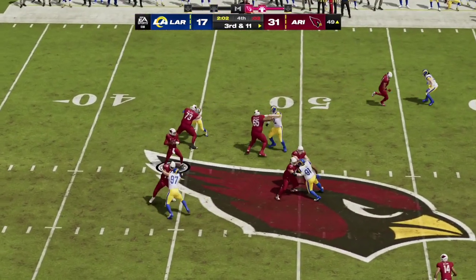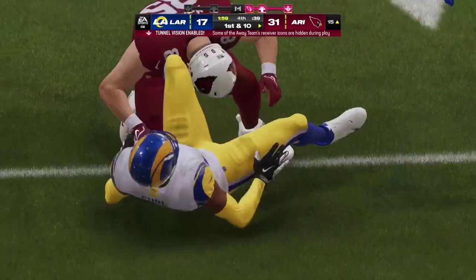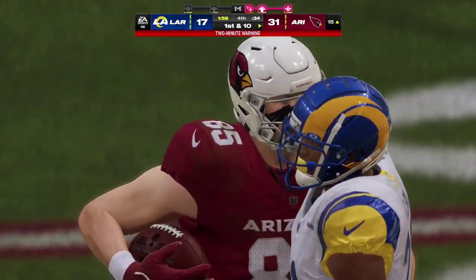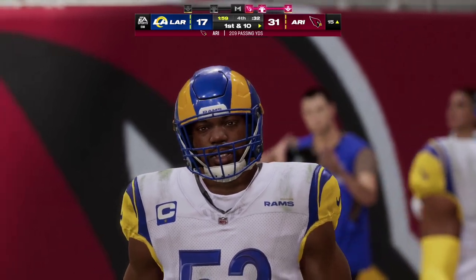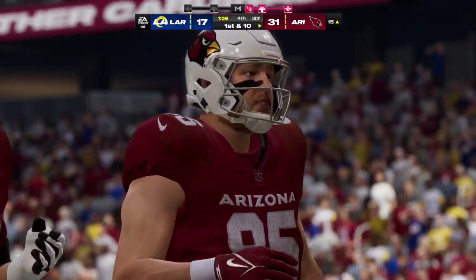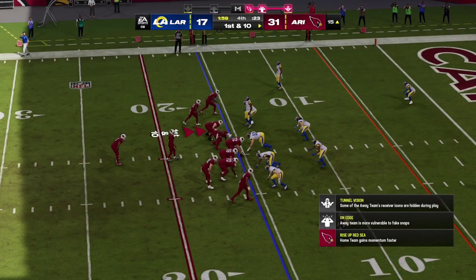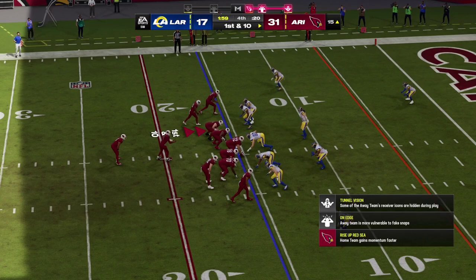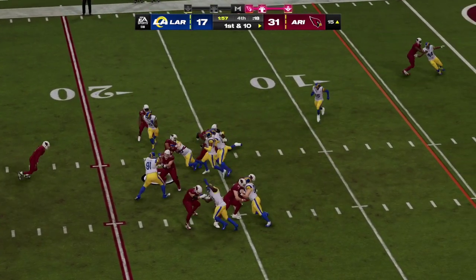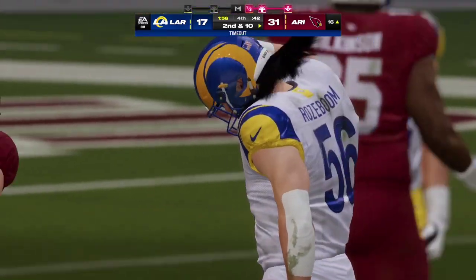To throw is Murray. That's caught inside the 20. And they're going to be set up down around the 15-yard line. So after the big play, look at this, all the way down at the 15 now on first and 10. Connor up the middle, looking for a seam but finding none. He'll get back to the line of scrimmage and that's it.